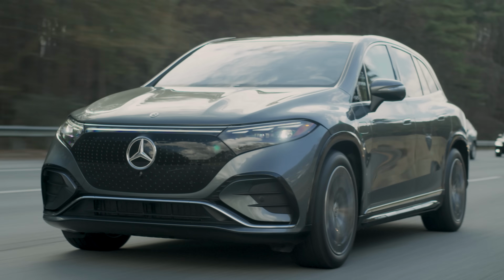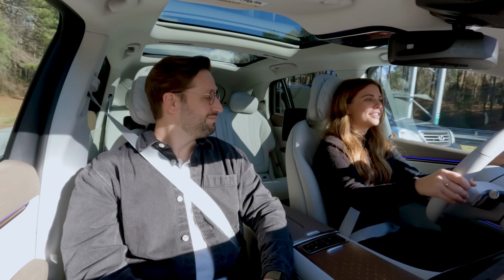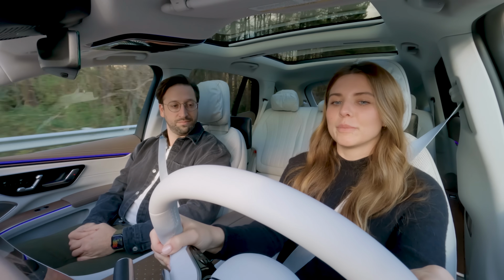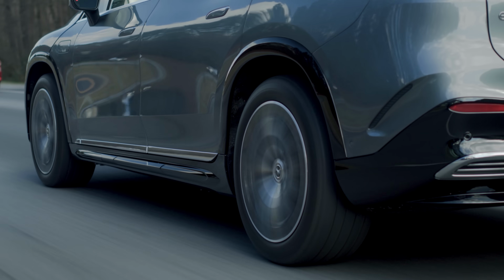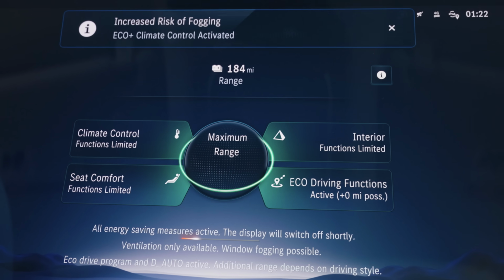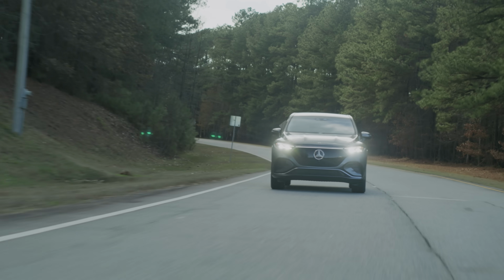Okay, it's saying that I have 262 miles until I'm completely out of battery. Is there anything I could do to make the mileage last longer? The Eco Dynamic Select optimizes the throttle response. You can restrict interior functions. You can even turn everything that's not needed off. It's kind of like super eco mode.